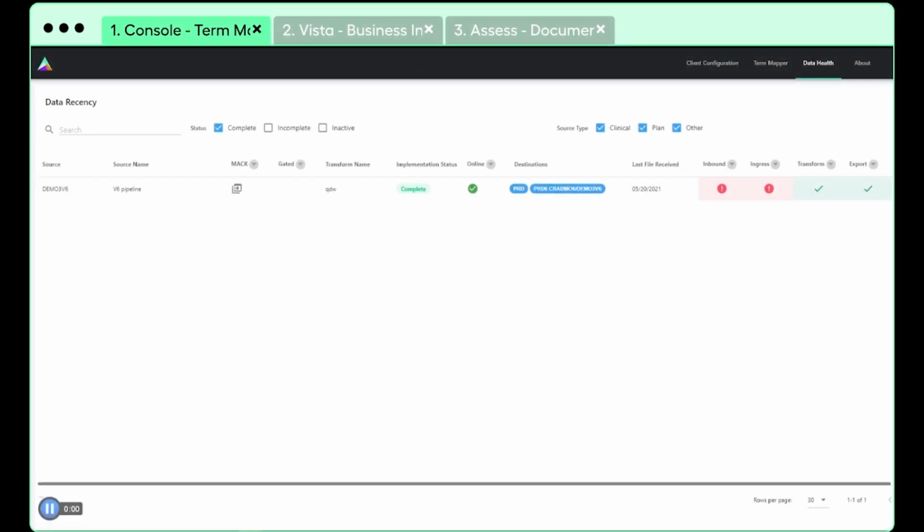So as we think about data health and really making sure that you have a trusted data asset, I want to start with Arcadia's console tool. This is actually the tool that our internal teams used for years, and we've decided to make it available to our customers because it gives both us and yourselves real-time access to how your data is doing.